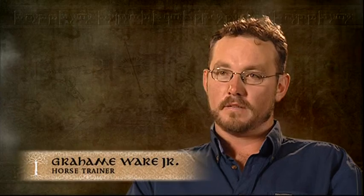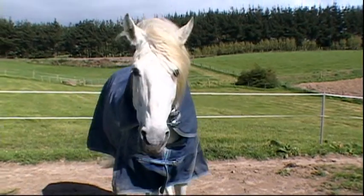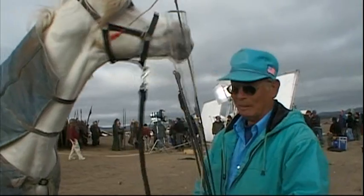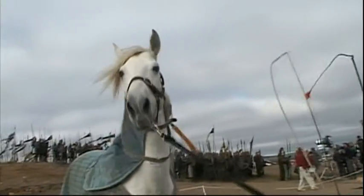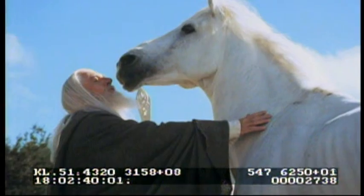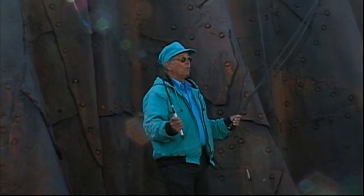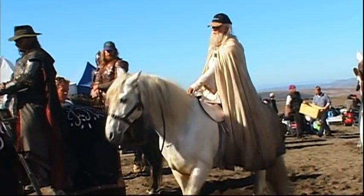We had two Shadowfax horses, two white stallions. One was called Blanco, another called Domiro. Domiro was the principal Shadowfax and a diva. That's how he lets you know he's a stallion. Domiro looked magnificent and seemed to know he did, and was trained to getting exactly in the right position and to holding it.